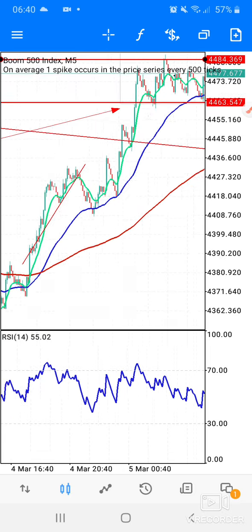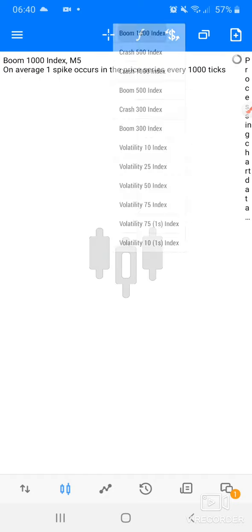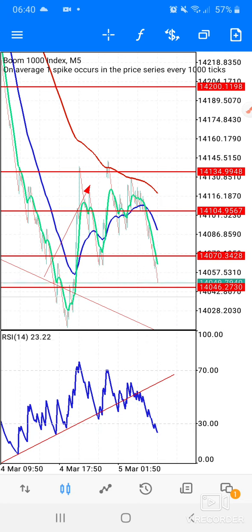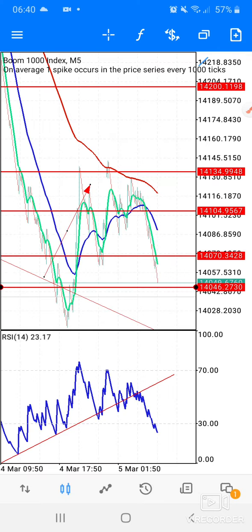Okay, so this is how I was able to take those trades. I still use the same analysis. You see here on this indicator window, you can see that there was a breakout. I hope you can see this. Okay, here there was a strong breakout, so those were two confirmations that I used. There was a strong trend line that was being used as a support.